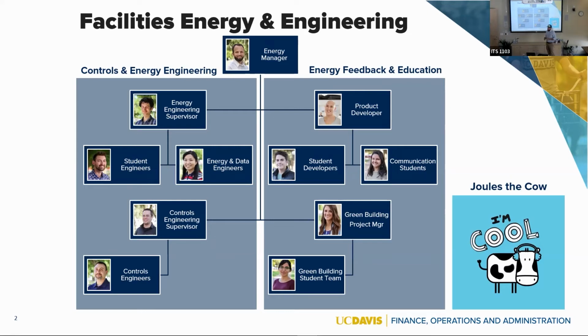And then in my role, I do more campus initiatives for energy. One that I've been involved with for a long time now has been trying to convert the campus hot water or district energy system from steam to hot water.